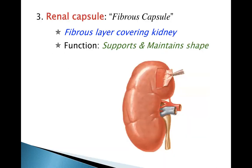All right, and then the last thing is the renal capsule. The renal capsule is super thick. It's very difficult to break it. In fact, you'd have to use a scalpel, and even with that, it's really hard to cut through. So it's a really thick, tight shrink wrapping of dense, irregular collagen fibers that almost look like shrink wrapping around the kidney. They help to support and maintain the shape and protect the kidneys.